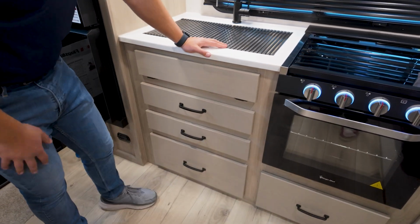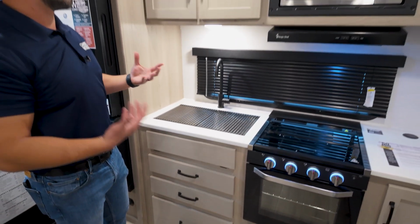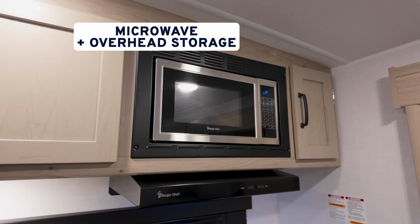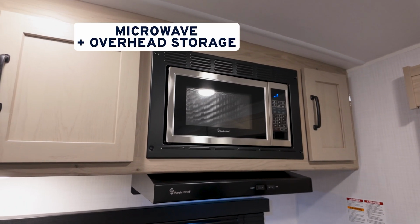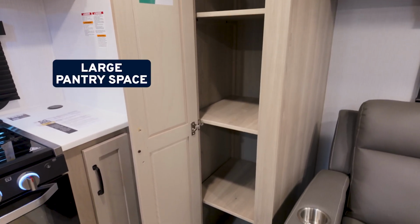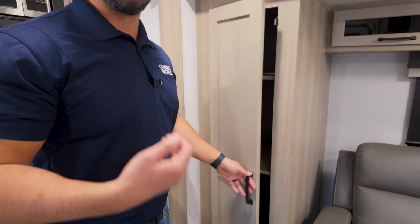And again, slow close drawers just kind of being the hallmark of quality that you're getting in this Flagstaff. You'll see storage up top has magnetic catches there, again, microwave and hood. And then lastly, it does have a pantry for the rest of your dry goods. So plenty of storage all throughout.